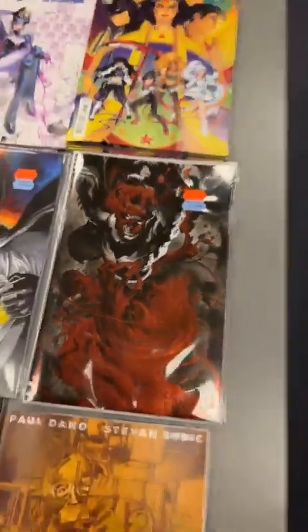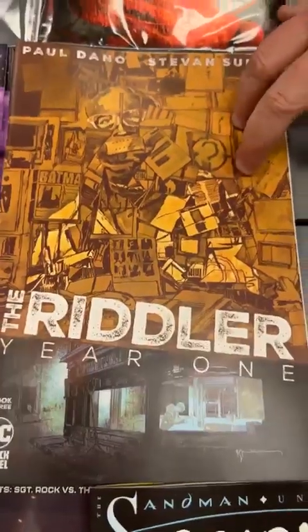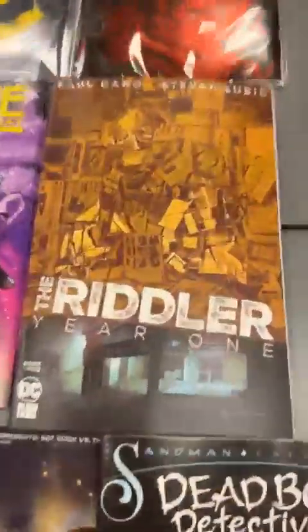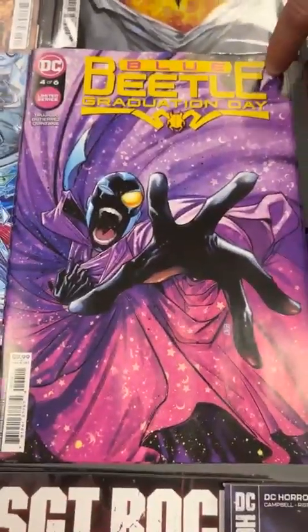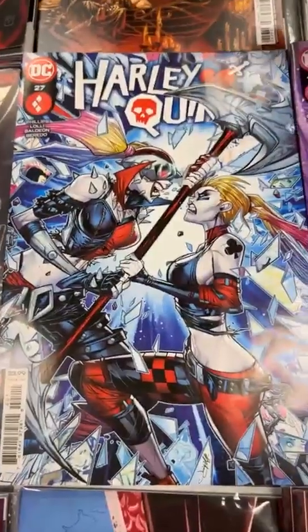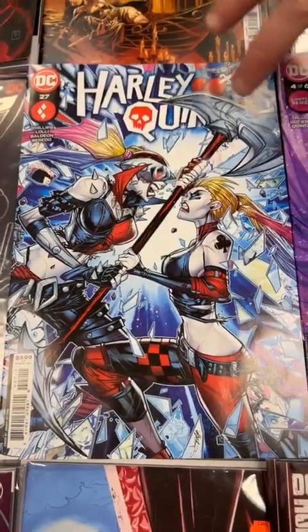Shiny. Yes, shiny. Below that, Riddler Year 1, Paul Dano's. We're on book 3. Look how many DC characters are writing their own books now. I know, right? It's crazy. It'd be cool if that was an actual plan they had. Right? I mean, it might be. So, Blue Beetle Graduation Day is on issue 4. Harley's on issue 27. I believe this is the end of the story arc with all the multiple Harleys and the Harley Who Laughs.